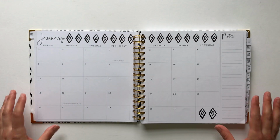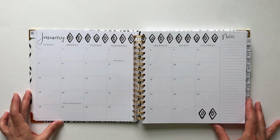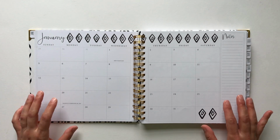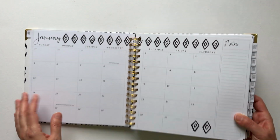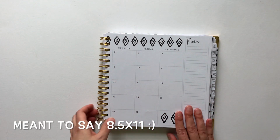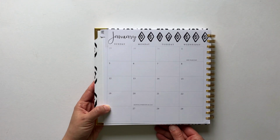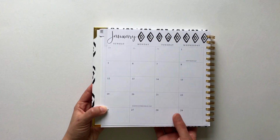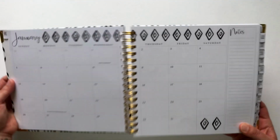As you can see, I am just so absolutely in love with the size of these boxes. I think it's great because this feels like a very compact, portable planner, but at the same time, I feel like I have the room of a huge 5.5 by 11 planner. The boxes, again, are just such a great size to fit a ton of information in. There are the holidays down at the bottom of each box, and you've got this nice big note section here off to the right.